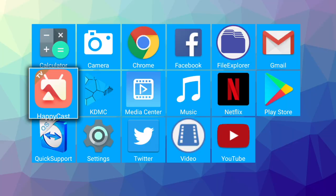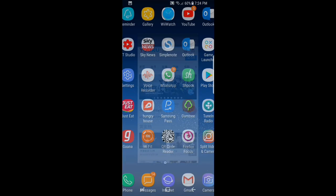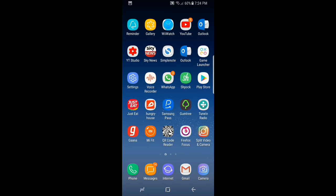This Nougat version brings us a brand new feature called HappyCast. Guys, this is Miracast screen mirroring. It worked very well when connected to my Samsung S8 smartphone with no lag at all. I am very impressed with it. Let's waste no more time and check out how this box performs.